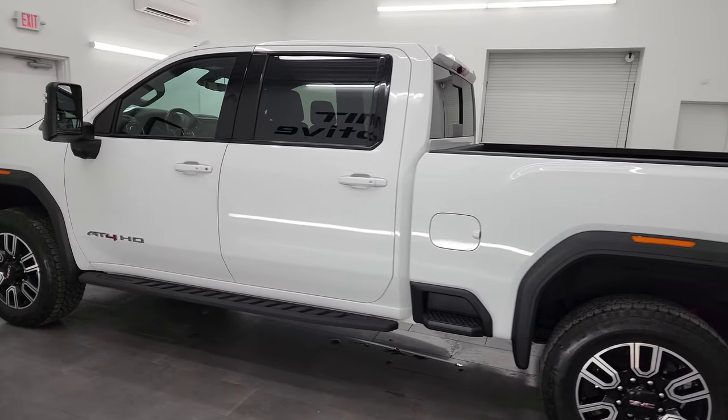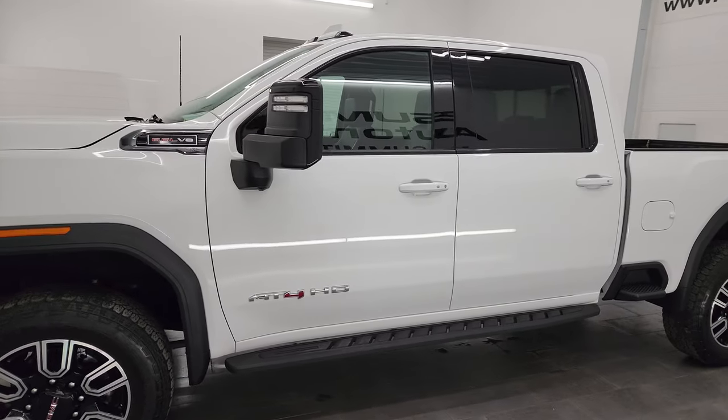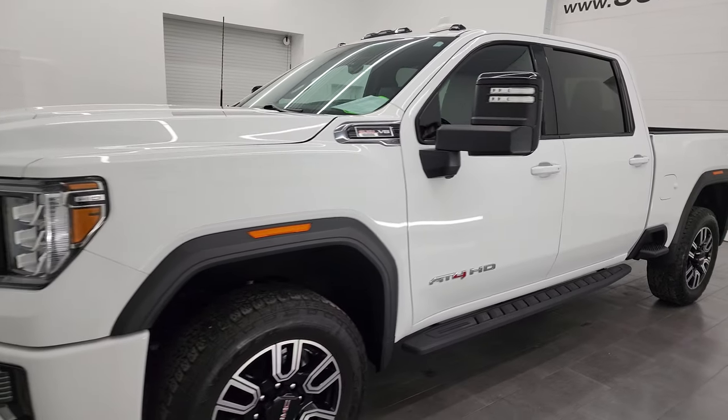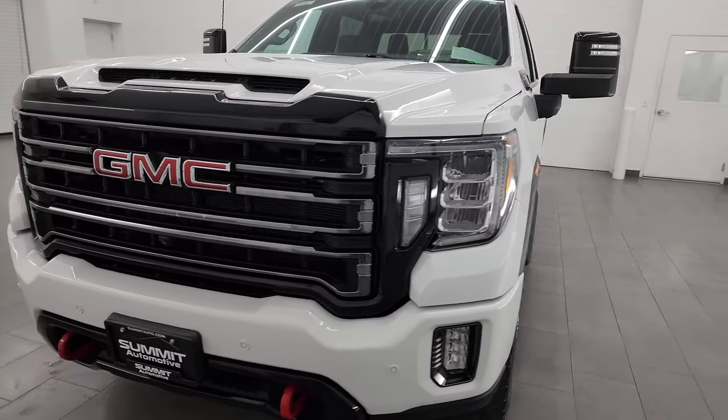This 2021 GMC Sierra 2500 has the 6.6 liter V8 gas engine. It puts out 401 horsepower. It's paired up with a 6-speed automatic transmission.